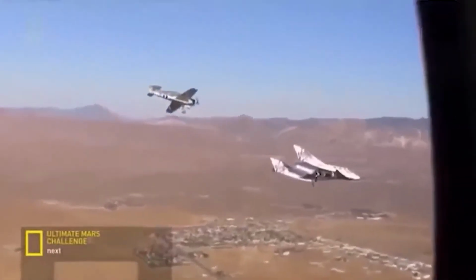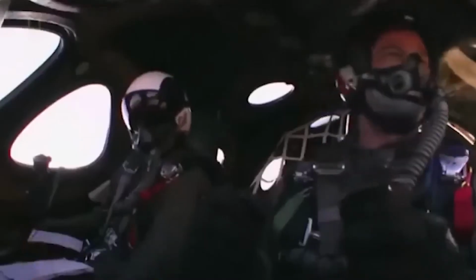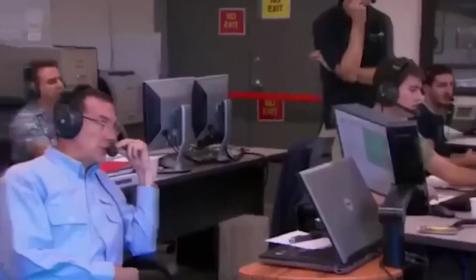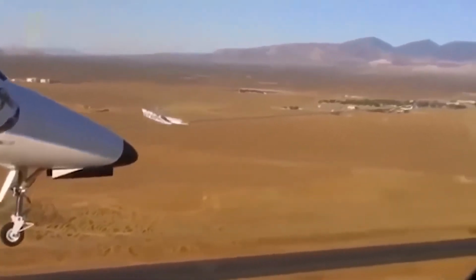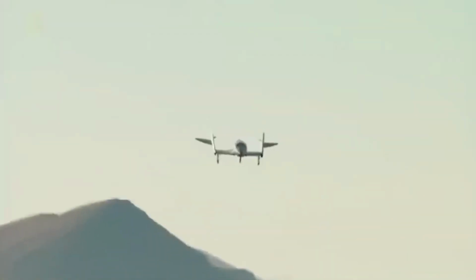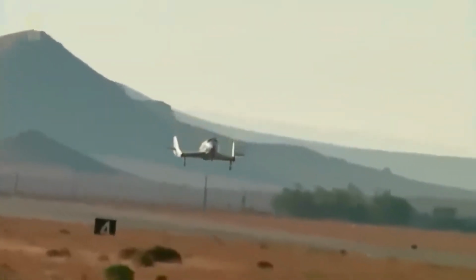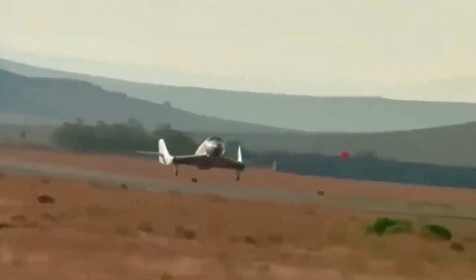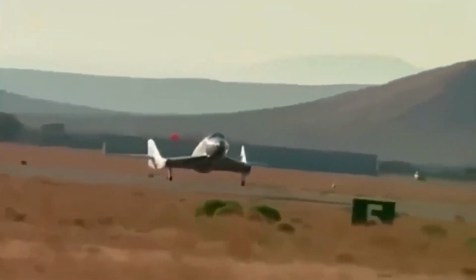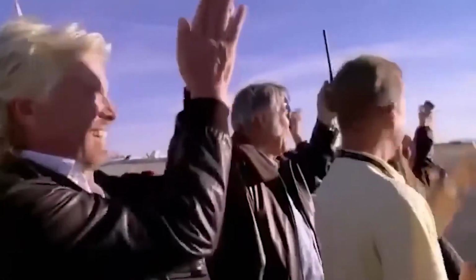Gear is out. Looks like all 3 are locked. Negative nose. Going to the emergency. Chase from base, say again, nose gear status. Negative green on the nose. Nose looks good from Chase. Nose looks perfect from Chase. Very nice. 20 feet. 10 feet. 6 feet. 3 feet. 2 feet. 1 foot. 1 inch. Beautiful job, Pete.